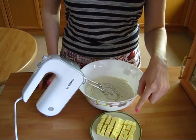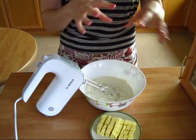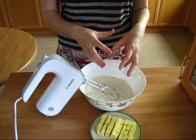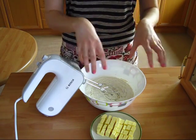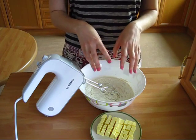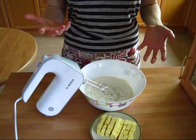I've just taken out the butter from the fridge because you want it really cold. I'm gonna add it here and then mix until it becomes the size of small peas and is dispersed throughout the batter really nicely, which Laura says shouldn't take longer than 30-40 seconds.